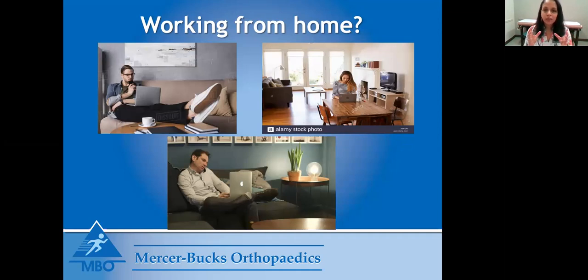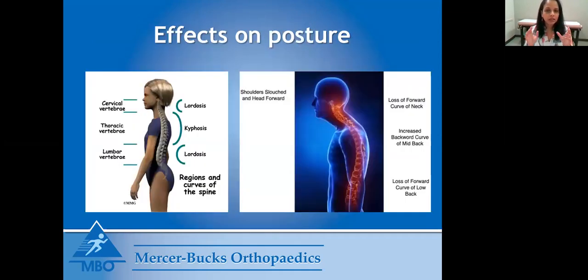So the best thing we can do, since we have to accommodate for this new environment we're working in, is understand where should we be posture-wise, what's normal, what's healthy, what are we doing and how are we changing that, and then we can put together a plan to get that ideal, perfect way of sitting and working and doing other things. So this is a little bit of a description on what our healthy posture should look like.